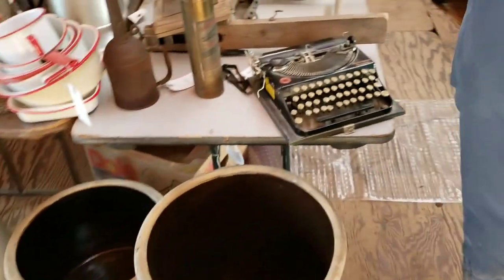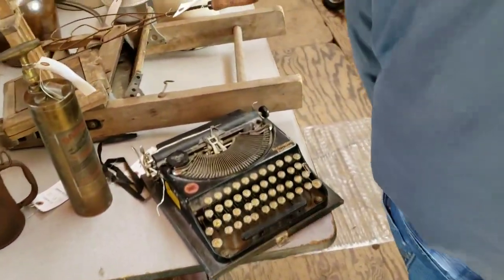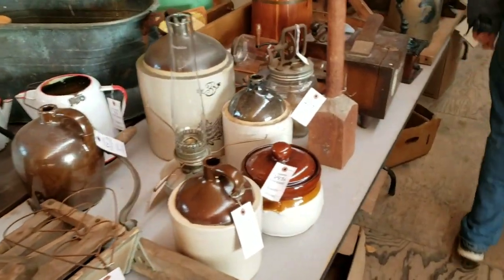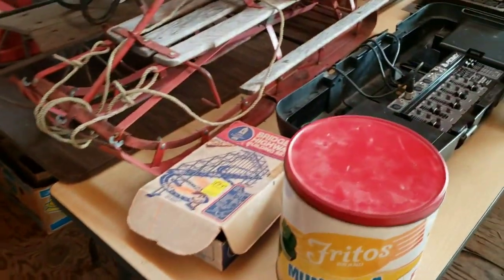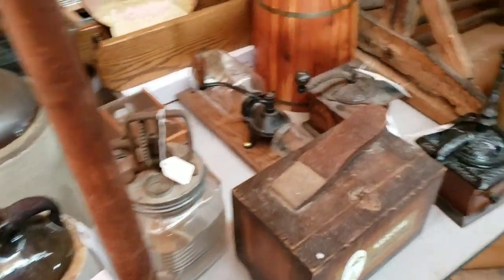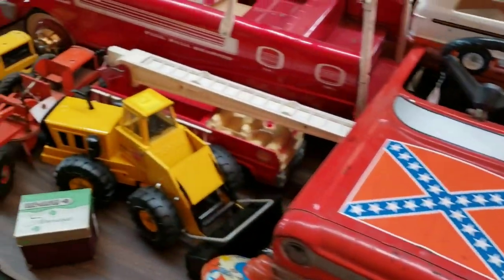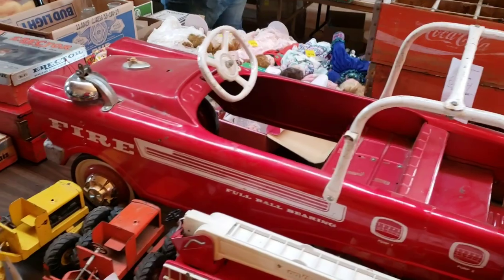Yeah, they bring all the stuff to the table. They don't just walk around. No. Bring stuff up to the table. Nice butter churn over here. Right there. Coffee grinders. Old General Lee. Nice pedal fire tractor.